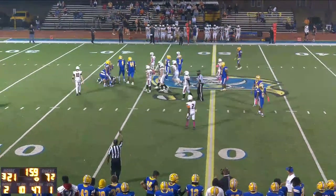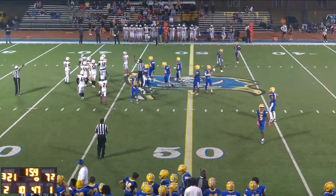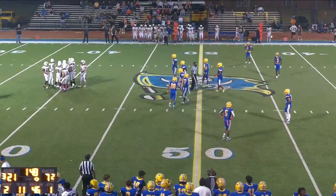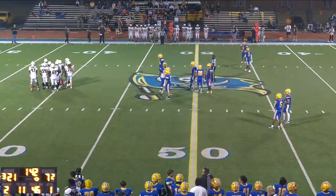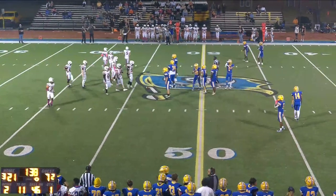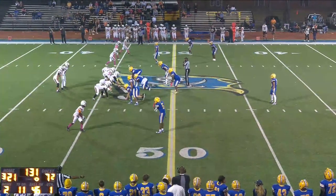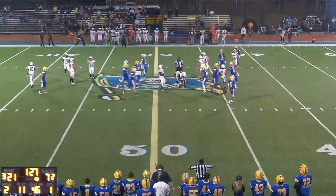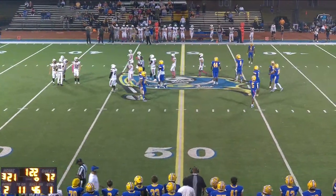Great guy in the backfield, along with number 4, Carson Talley, lost in the play. Second down and 11. Pass incomplete. Third and 11.